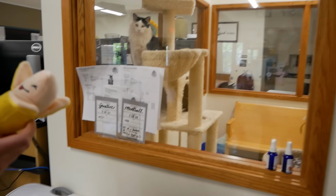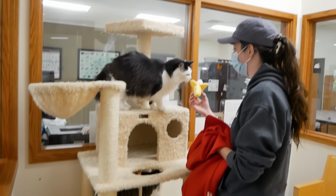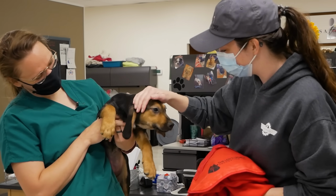Yeah, you guys can just go in through this door right here. This one here? Yeah. Go ahead, Mook. So Justice is the black and white one and Meatball's the other one. Hi. Would you like a banana? It's you. Oh my gosh.